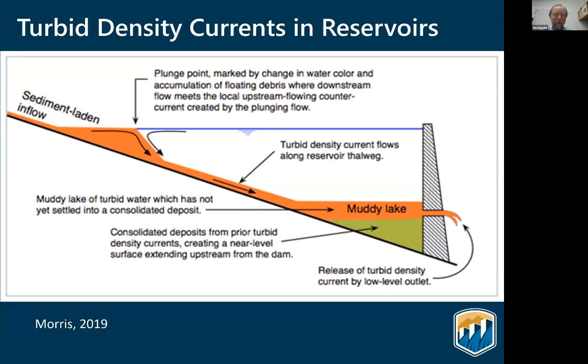Another option is, in some places in the arid West, we get very high concentrations of sediment coming into the reservoir, and those concentrations can be so dense that the sediment-laden water is heavier than the reservoir water. It actually dives and forms a turbidity current and flows along the bottom of the reservoir. There's an example from Taiwan where in a single typhoon, they lost one quarter of their entire reservoir storage capacity through this phenomenon.